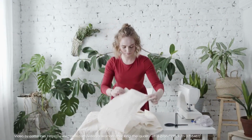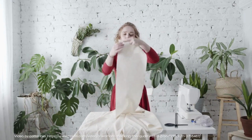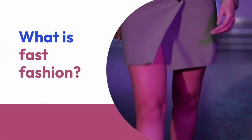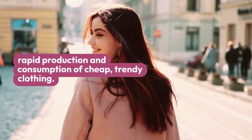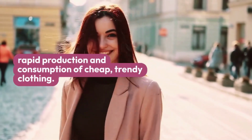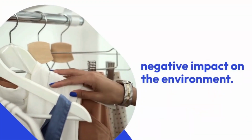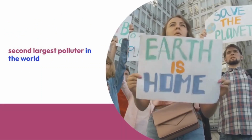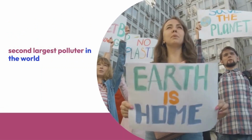Today, we're talking about sustainable fashion and why it matters. Have you ever heard of fast fashion? It's a term used to describe the rapid production and consumption of cheap, trendy clothing. It's a major contributor to the fashion industry's negative impact on the environment. The fashion industry is the second largest polluter in the world, right after the oil industry.